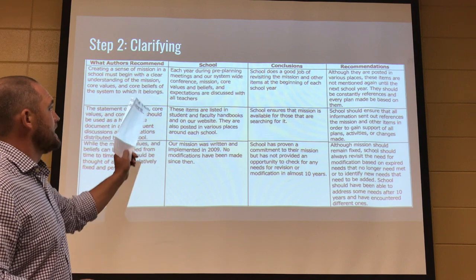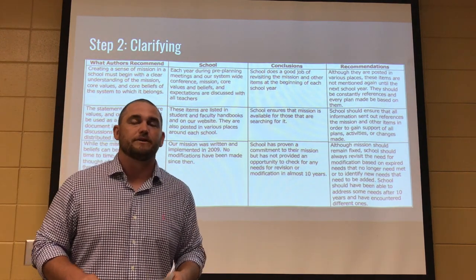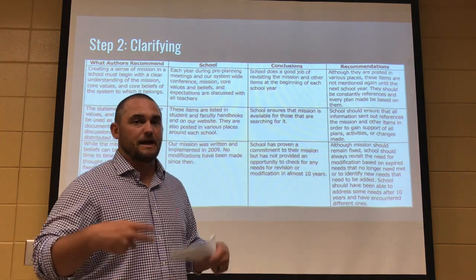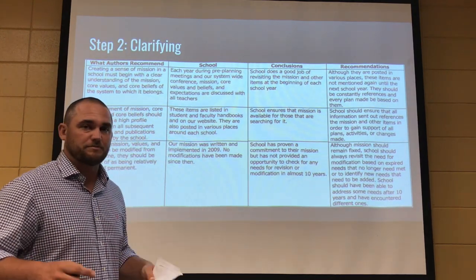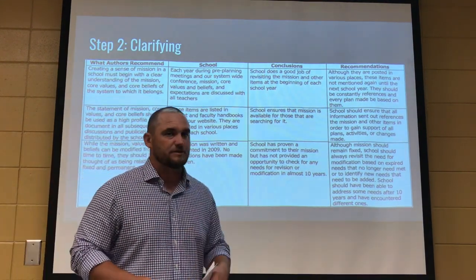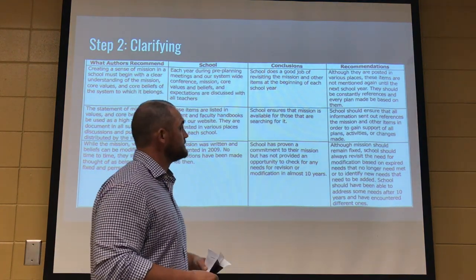What our school does is that during pre-planning meetings, our system-wide conference, our administrators go over our mission and our beliefs to kind of get every teacher back on board. These items are also listed in the faculty handbooks, on the websites, and posted in various places throughout the school. Our mission was written in 2009, so it seems to be relatively permanent. However, there have been no revisions up to this point.